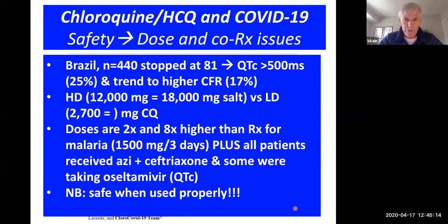But if you look at the doses, you may appreciate these doses, 12,000 milligrams of base, which is equivalent to 18,000 milligrams of salt, was the high dose, and it was observed in that group. The low dose was 2,700 milligrams of base. And I'll come back to this base and salt because it's a weird relationship with tropical disease meds and can be very confusing, and people can overdose simply because they don't realize they're giving a base or salt dose, which can be too high or too low. The bottom line, though, these doses, even the low dose is twice as high, and the high dose is 8 times higher than any treatment that we would use for malaria.